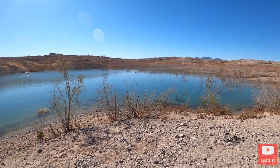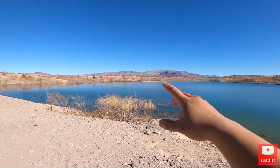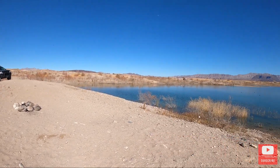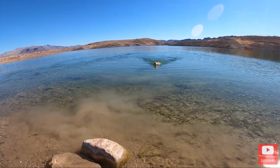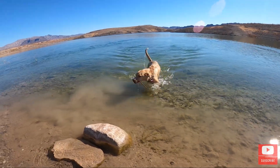But man, look at this, the water super calm. We're in this little cove area. Really pretty out today, right? No, look at this shoreline right here. Good girl, oh yes.